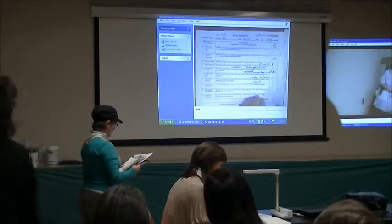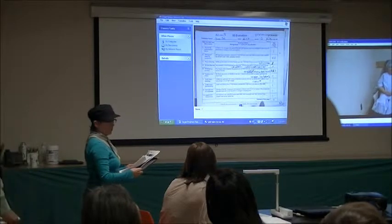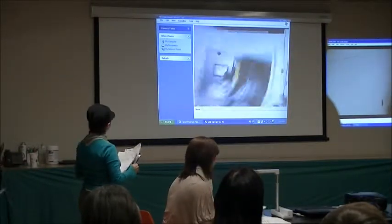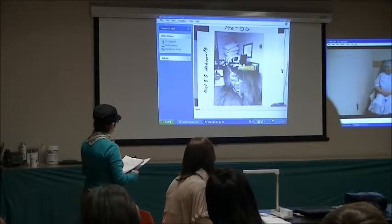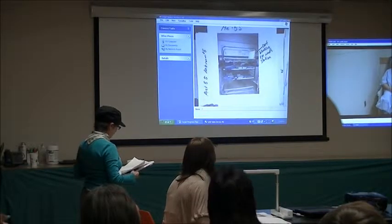I'm reporting on the empty room number 5. Our pre-evaluation score was 1.2. We removed a lot of stuff out of the room as well. You can see how cluttered they are. There were 54 items removed.